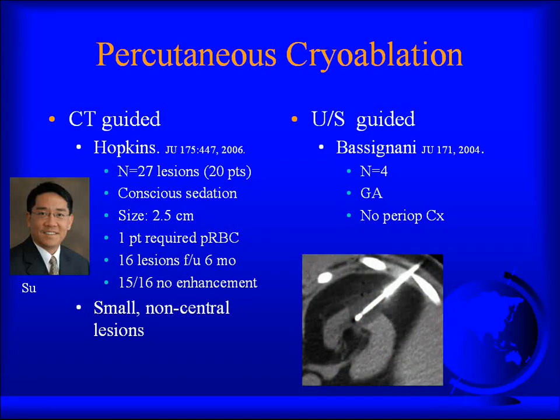There's been other techniques used as well, CT guided at Hopkins. They just recently published their literature about this. And 27 lesions, 16 lesions in follow-up at 6 months, 1 had enhancement. And that one case was a central large lesion. So they recommended cryo for small non-central lesions. As well, ultrasound guided is another technique.